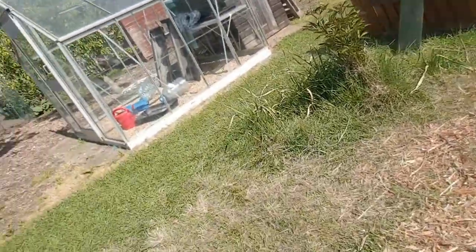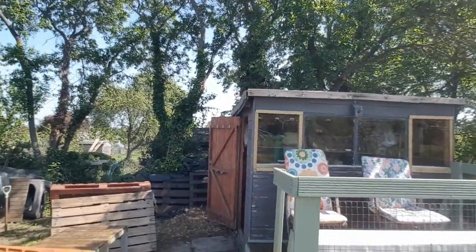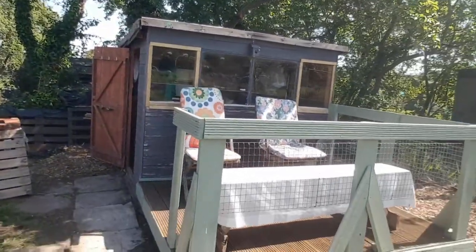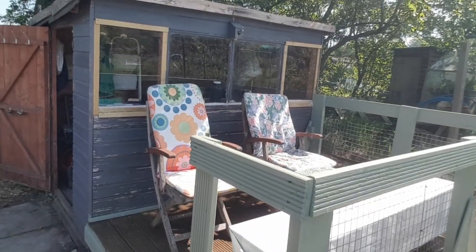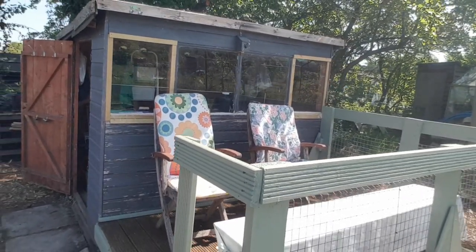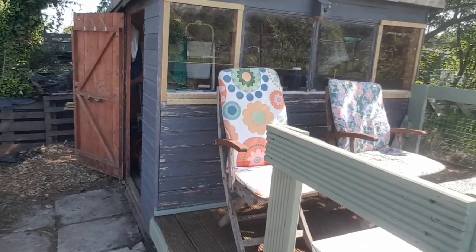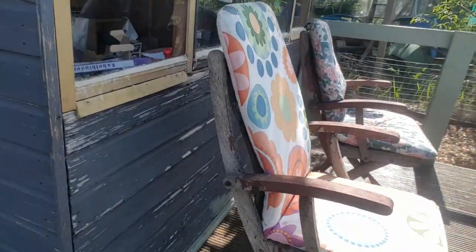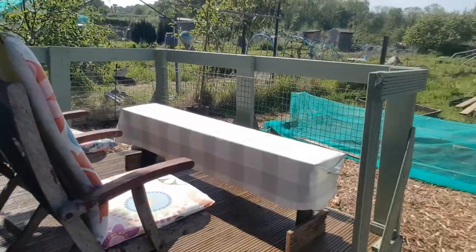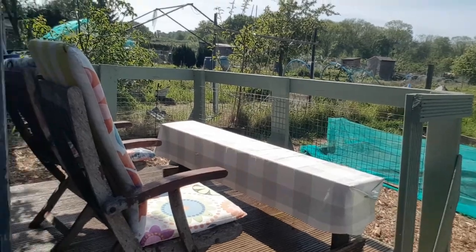Now, look at this. Because we're going to spend some time up here, we're going to make ourselves as comfortable as possible. So we've made a bit of a decking, look. We've also put 2 extra panes of glass in to let more light into the shed. We acquired that shed, that came with the allotment. And here we are, look. Anybody fancy sitting there with a nice glass of chilled white wine or cider or beer? You're welcome to join us.